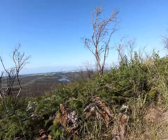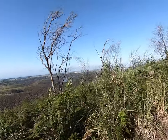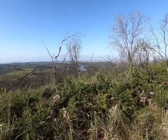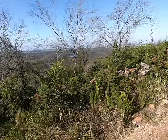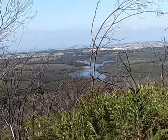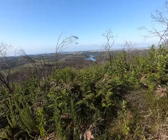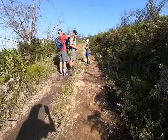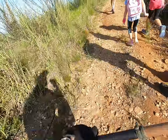And there's the Garden Drew Dam behind the bushes. Let's see if I can get a better view. Maybe there, I don't know. That's about as clear as the view is going to get, I think. And still going uphill. Okay, it's just past 9:00.